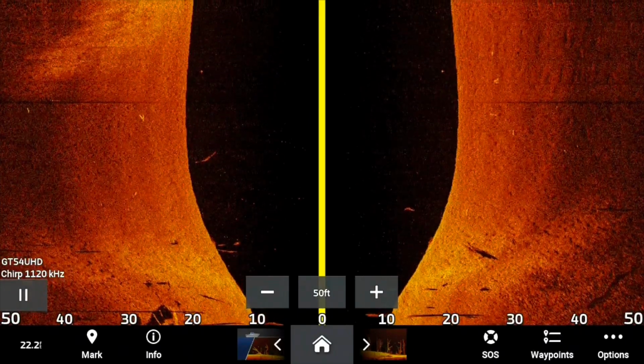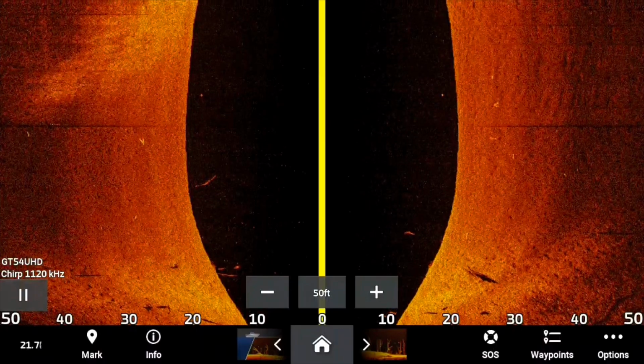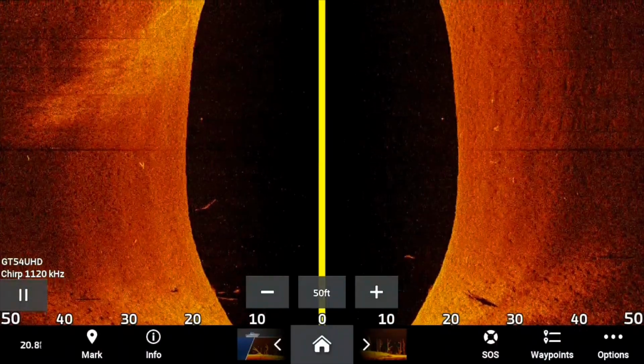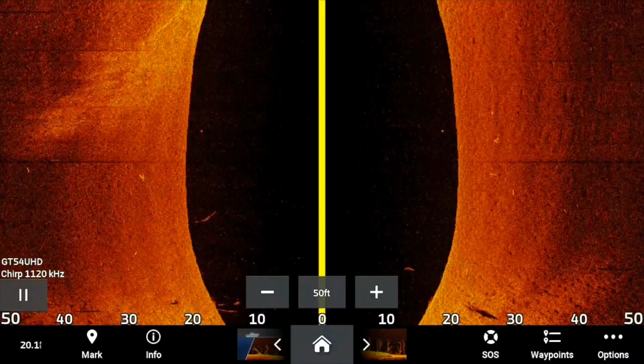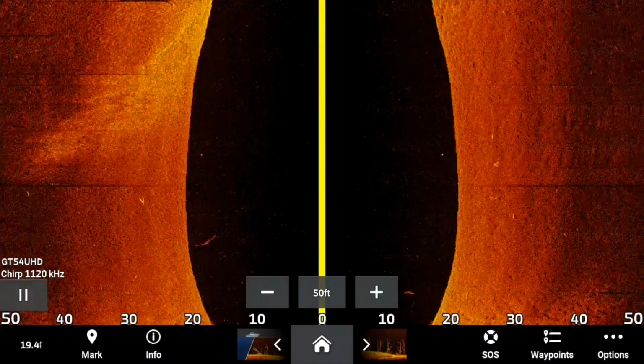You can see that dark bottom. And now we're starting to climb back up out of the creek channel there. You notice that channel is real definitive. I turned the trolling motor a little bit there. That's why it kind of got a little smeared. But I know it.